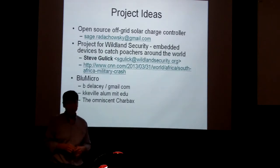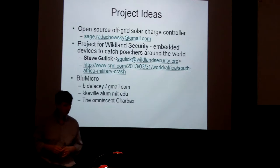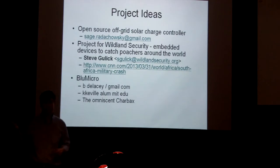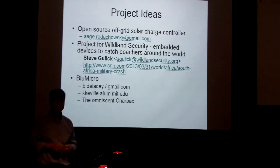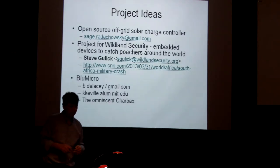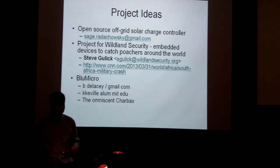On the other hand, if you're interested in hacking around with this stuff, the technology is potentially unlimited. There are three project ideas that we wanted to put out there. Sage, who people probably know from past presentations, couldn't make it tonight, but he's continually been interested in an off-grid solar charge controller. It's low-level stuff, low-level chips, with solar energy. He's got really impressive circuitry skills. Kurt, I don't know if you want to say anything about it, but he's looking to get this thing going and off the ground. In the past, he's done some impressive stuff.